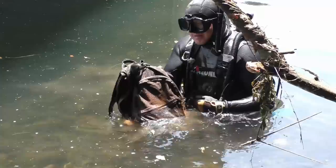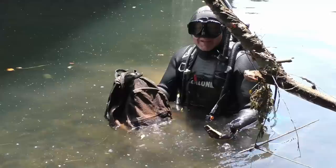Who has a duck in their backpack? A decoy. It may be a duck hunter's bag. Oh, yeah, definitely a decoy. We'll go through the rest of it later on.